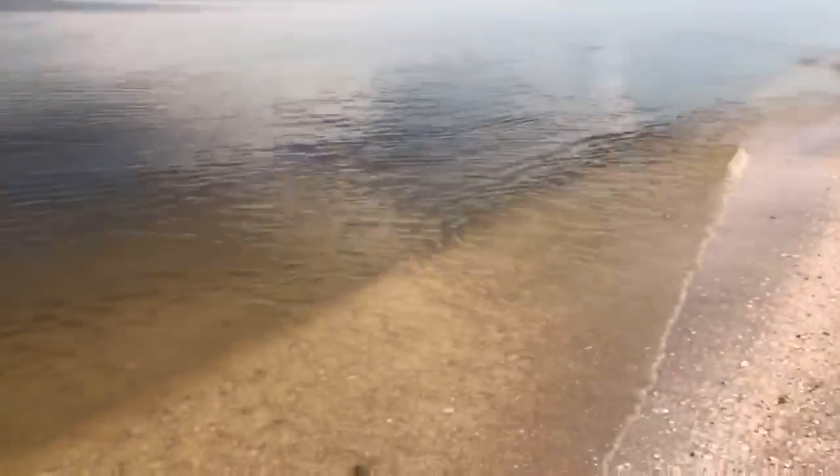Here's those other two little crabs. That's the feisty one there. He tried to jump up and bite me. Look at him picking his claws up. Wow. Feisty little rascal.